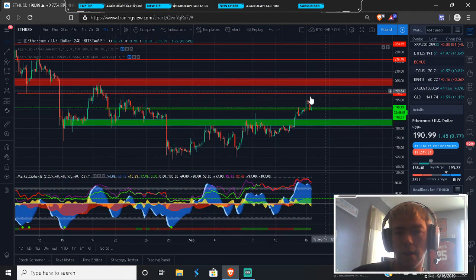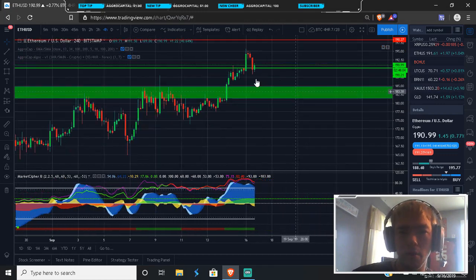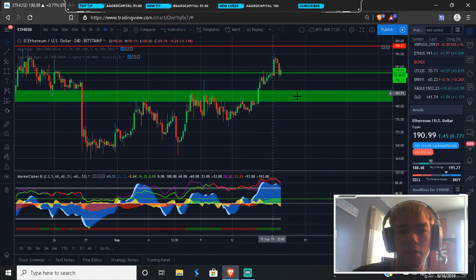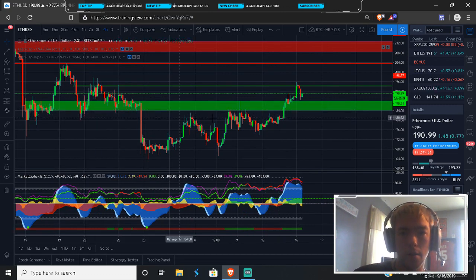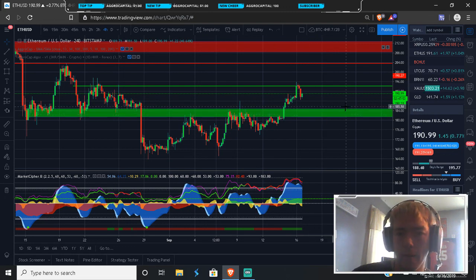So you have this 195, 198 area, and then your more major resistance from 200 to 205. With support, you're trying to hold it at about 195, or I'm sorry, $190. And then you have your more solid support box here from about 180. So 180 and then 185.